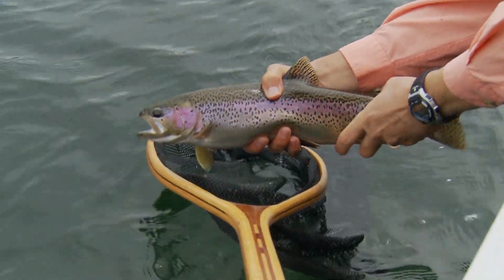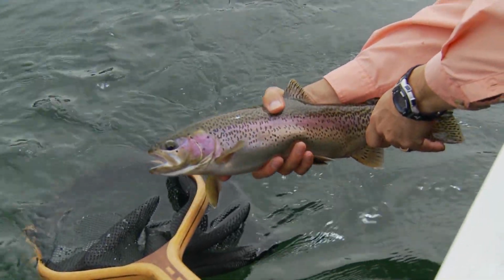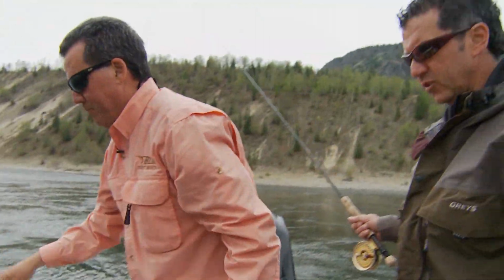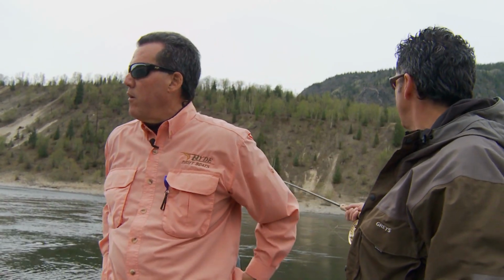Yeah, just kind of eely too, like a spawner. Maybe just post spawn. Beautiful, looks like it just feeding up, yeah. There he goes. Wow. Well, that's good. We've had all the little chrome bullets so far. That guy looked like he was post spawn. Yeah, which you're gonna get in all these different creek areas, right? Creek and stuff in the big hole. Some of these big guys come back to feed.